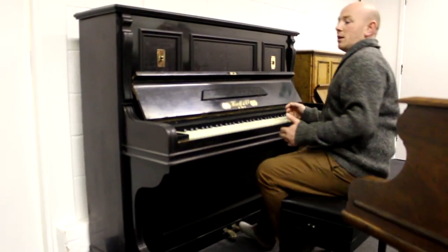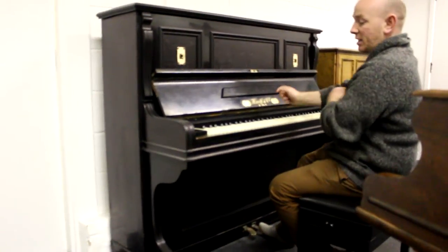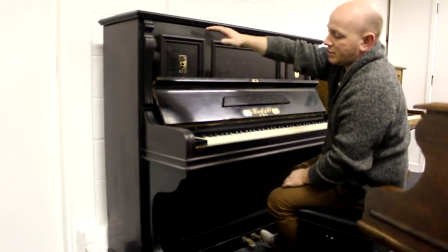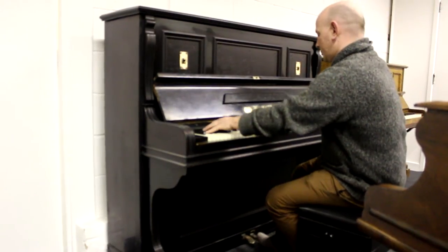As original, but it's quite a well maintained piano. Plays quite nicely, and it's got quite a nice German tone, actually. Let me play it over to you. In fact, just before I do, it's 4'3" tall by 4'9" wide. Here we go.